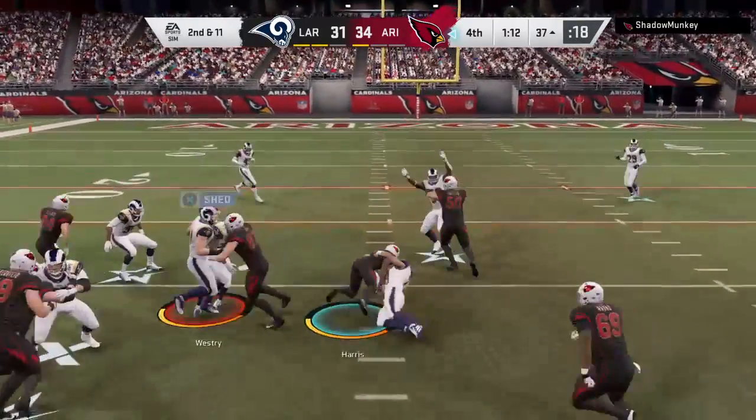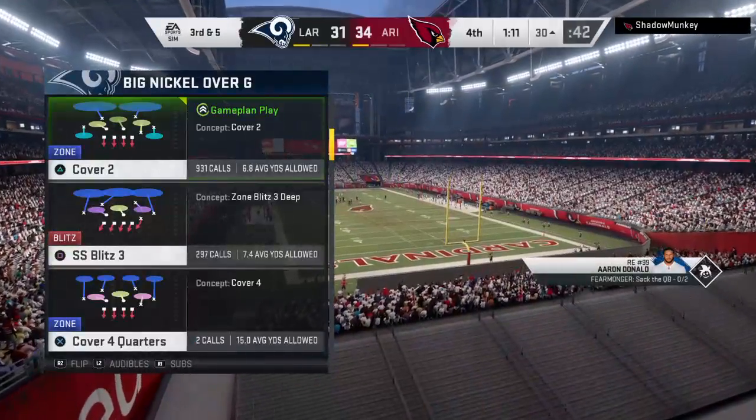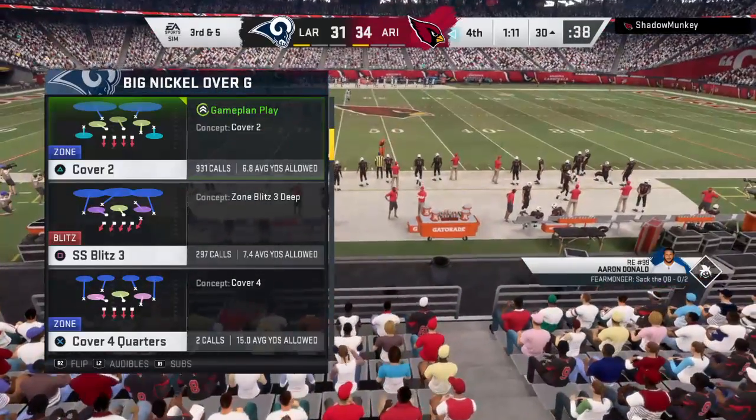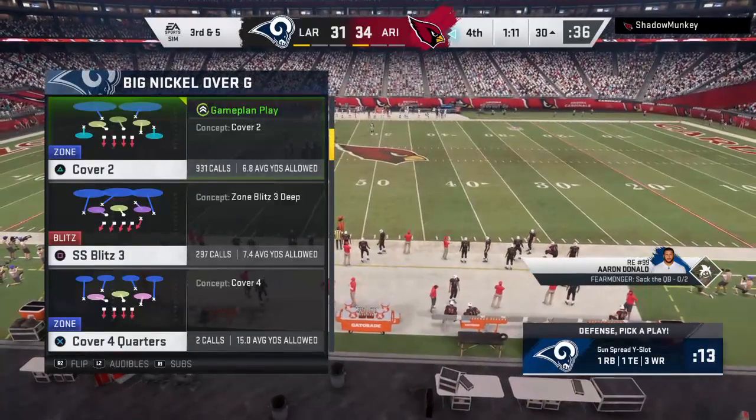On 2nd down, it's Harris. And this will go as a gain of 7 as he gets it to the 30-yard line. Now the Rams will signal for a timeout, their 2nd, as they'll talk it over here before what will be an important 3rd down.